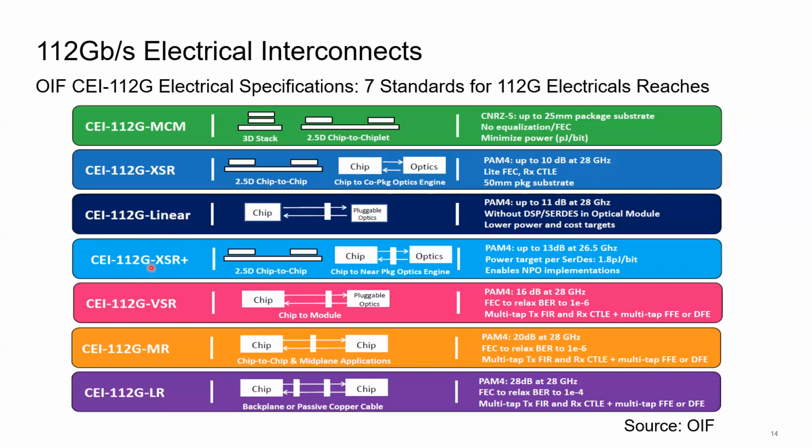Then this is something new, XSR Plus, which enables the NPO or near package optics. Here you would see through one connector, optics is connected, and the loss has gone up from 11 dB to 13 dB. And there is a power efficiency target here, 1.8 picojoule per bit. So now the standard itself talks about the total power efficiency, and it's a really good step to save total power through interconnect. Now, this is the VSR, MR, and LR we talked about in our previous slide.